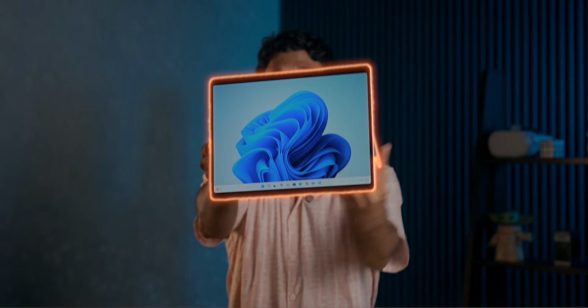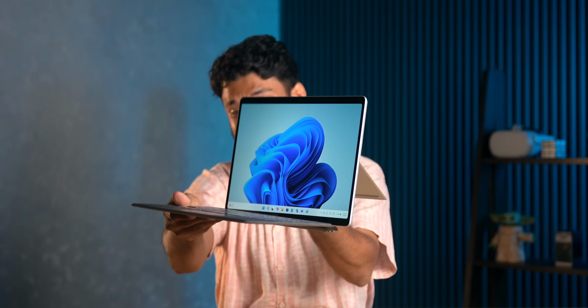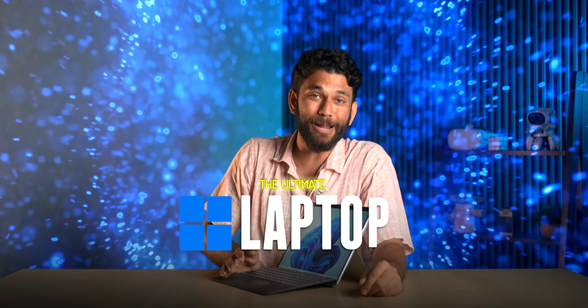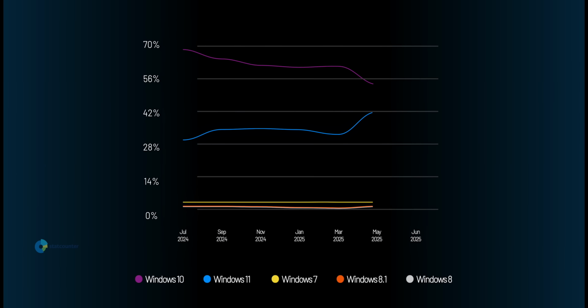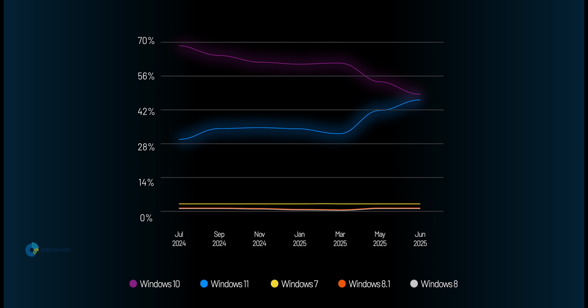Okay, this tablet comes with Windows 11 installed, and if you hook it up like this, it becomes a laptop. Like, this is the ultimate Windows laptop I have ever seen. But before that, here's a very interesting fact. If you pull up the graph of Windows users, surprisingly, 50% of Windows users are still on Windows 10.